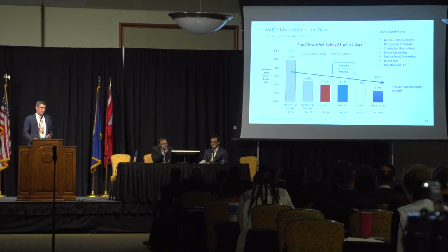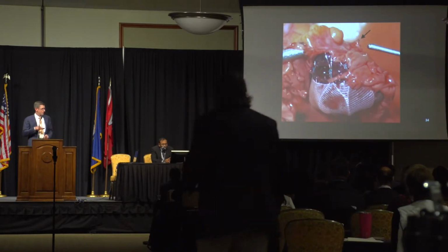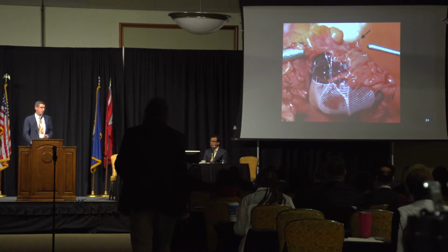So in our experience, the real complication risk, using ultrasound for vascular access, doing these on systemic anticoagulation, and running the patients for the 45 days, really is about 1%. Of course, if you push a device through the left atrial appendage, that's not good either. The device is pretty big and you need some room to stick it down in that hole. The shallower the depth of the hole, the more challenging the implant. But even with that, the clinical studies have demonstrated a 95 to 98% implant success rate.